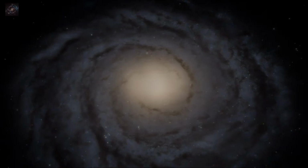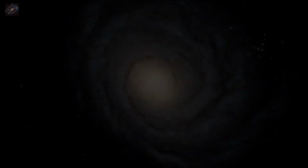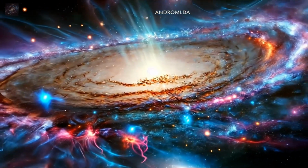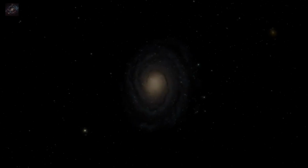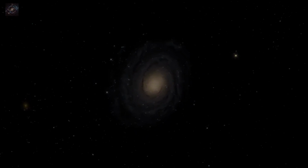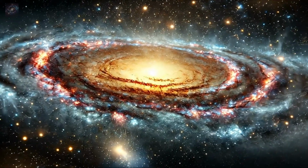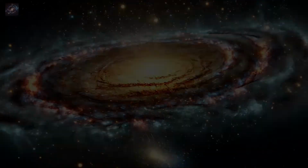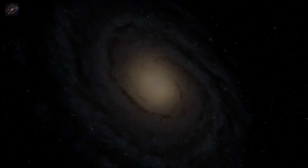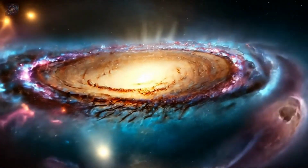Stellar streams, faint trails of stars torn from satellite galaxies, crisscross Andromeda's halo, offering clues about its history of galactic cannibalism. These remnants of past mergers help astronomers reconstruct the timeline of Andromeda's growth, providing a glimpse into the life cycle of galaxies. Beyond its scientific value, the Andromeda Galaxy has captured the human imagination for centuries.